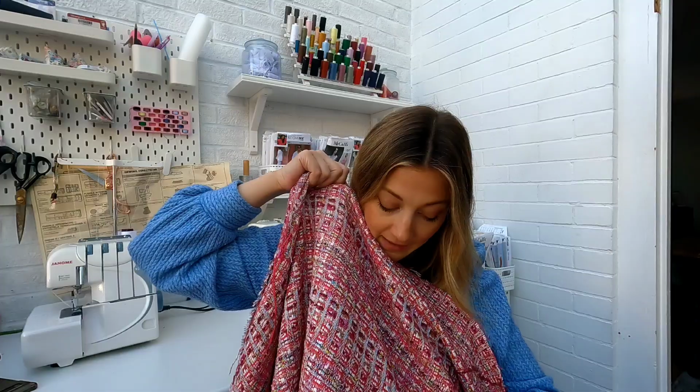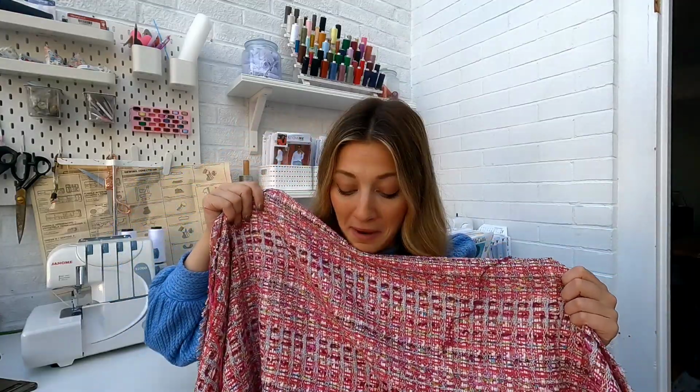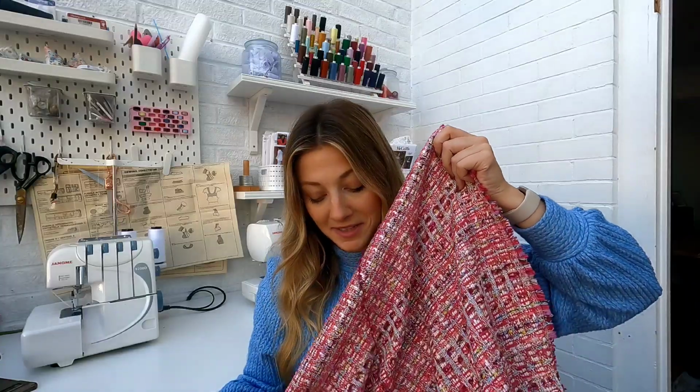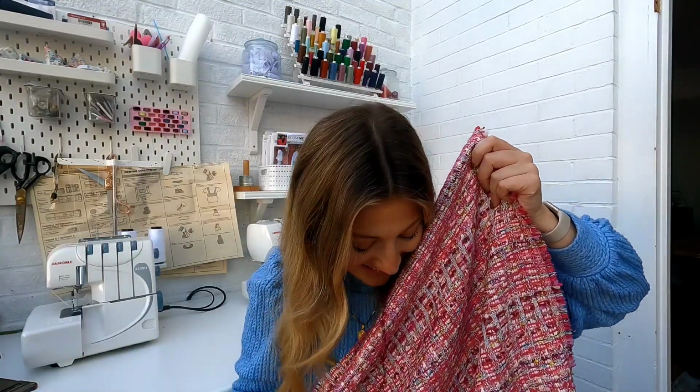It's a mix of pinks and blues and a little bit of yellow. It is gorgeous, gorgeous, gorgeous. And it is going to be perfect for that jacket. But as I said, I'm terrified to cut this. I think this is probably more of a spring piece than an autumn piece, but by the time I get around to sewing it, it will be spring, I guess.